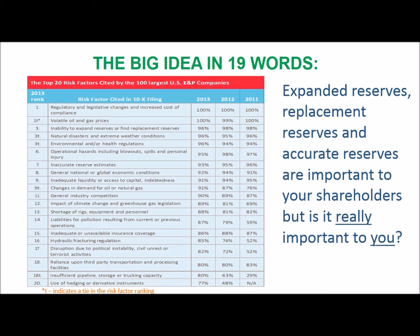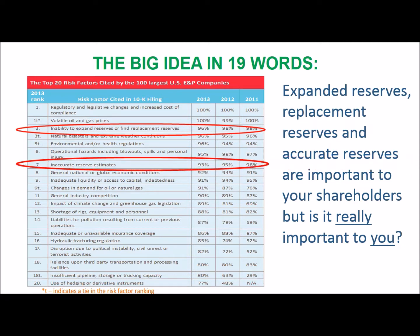In fact, every year, the 100 largest public U.S. E&P companies cite what they consider their risk factors in their 10K filings. And it's no surprise, the risk factors are analyzed and ranked in order of frequency cited. RECON's more precise data provides more accurate reserve measurements and helps mitigate these risks.